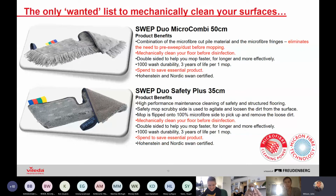So here are two of the microfiber mops that we offer. The top mop there is something called the Swept Duo Microcombi, which is a double-sided mop. It's a combination of microfiber cut pile material and the microfiber fringes. And what this does on a hard surface, because it's got those fringes, it eliminates the need to do a pre-sweep or a vacuum on a hard surface. It will mop and pre-sweep at the same time. So it saves that time, it's much more efficient.